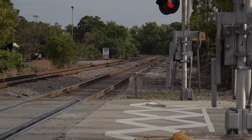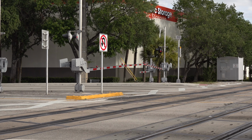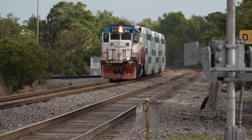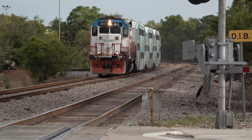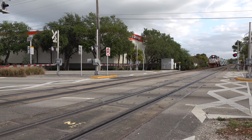At 8:37 a.m., Tri-Rail arrives, triggering the signals 1 minute before it hits the crossing. The 4 quadrant gates are fully lowered 32 seconds before he's on the crossing. Tri-Rail is commuter service between the Miami Airport and Mangonia Park in West Palm Beach.